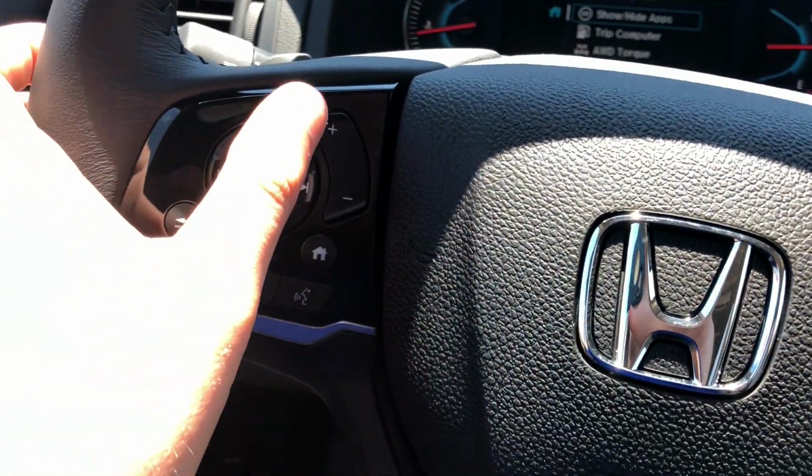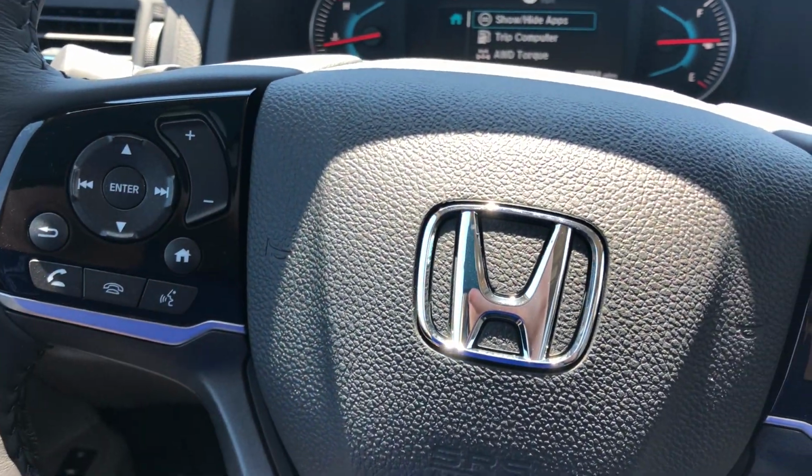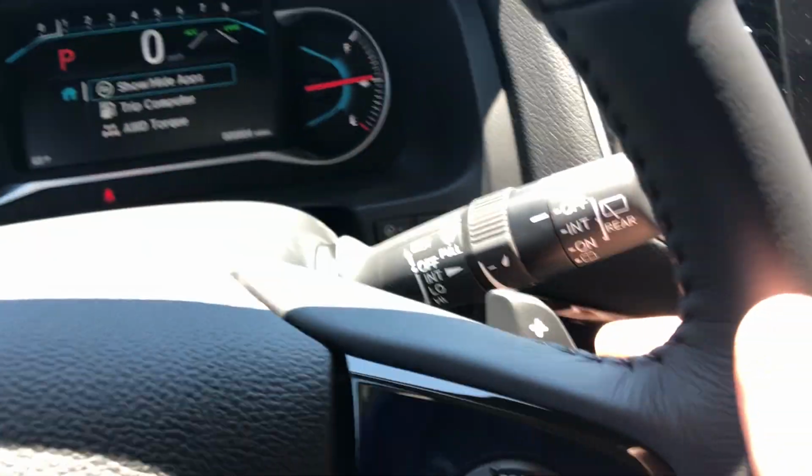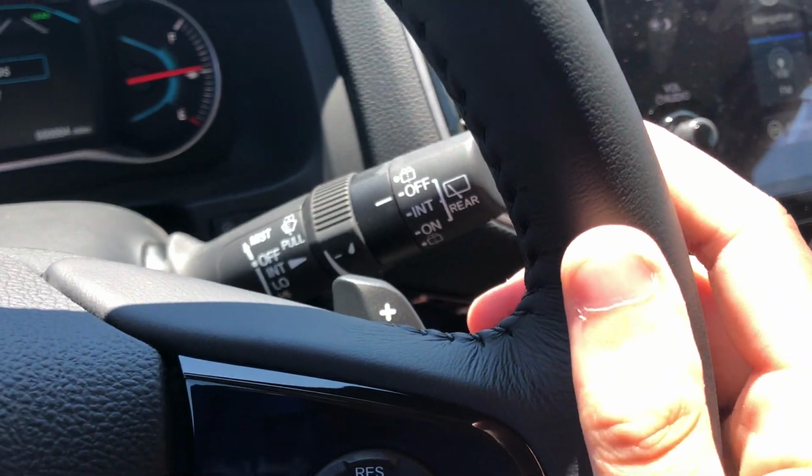All right, you're also gonna have your volume control, music, stuff like that. So you can do it from your music when it's on. You got your shifter paddles here, so when the car is in sport mode, you can up and down shift, turn it into a manual.